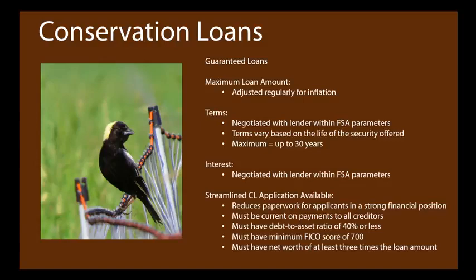The terms for this are negotiated with the lender, because again, they're guaranteed loans. So they're negotiated with the lender you're working with within those FSA parameters. And then the terms will vary based on the life of the security offered. FSA does have some hopes for those, but their maximum is that they can't be more than 30 years. So they can go up to 30 years, no longer than that. The interest, again, is negotiated with the lender within those FSA parameters. So again, if you're pursuing one of these loans, an in-person conversation is really helpful.